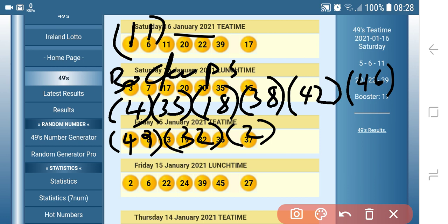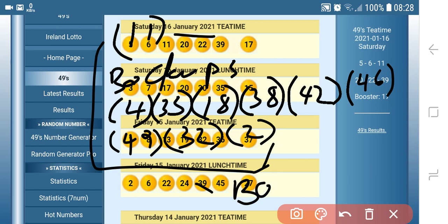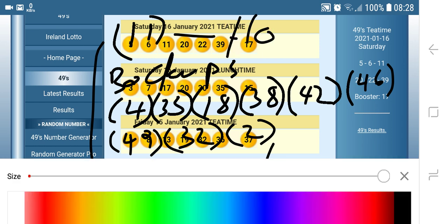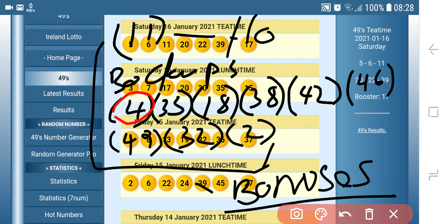These are the bonuses. Let me say bonuses. These are the bonuses, and that is a hot, and you have to look at this one. You have to look at 4, 18, 38, also 49.